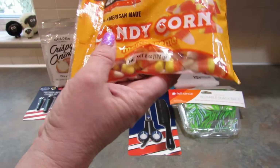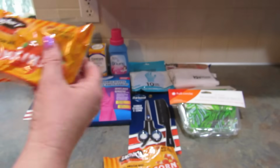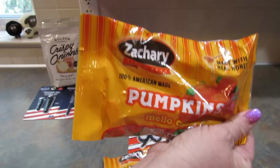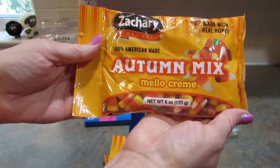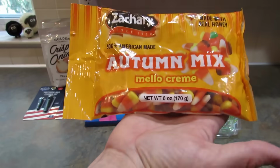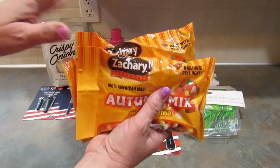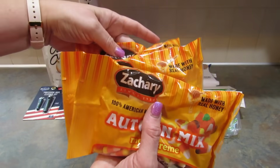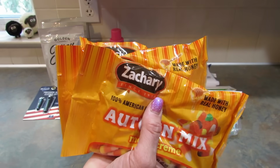I got 6 ounces of candy corn, and I got the mellow cream pumpkins. I love these. And then I got the autumn mix because I love the chocolate ones too. I love all these so much, and I'm hoping that this is all I'm buying for the year. I don't plan on buying any more. I'm gonna get my fix and be good, right?